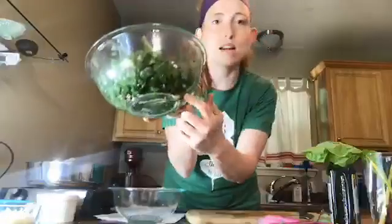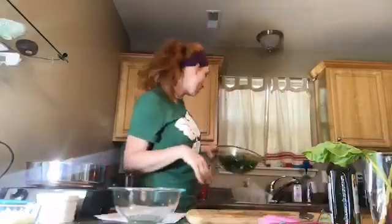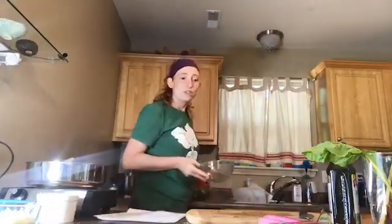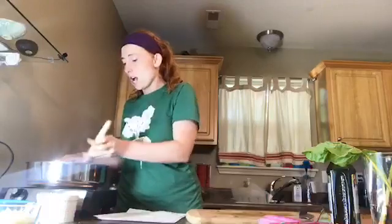It's got your apple in there, your cranberries, your toasted sunflower seeds. If you don't have those things, feel free to sub things out. For sunflower seeds, you could do a different kind of nut. You could leave the nut out altogether. If you don't have feta, you could do Parmesan.